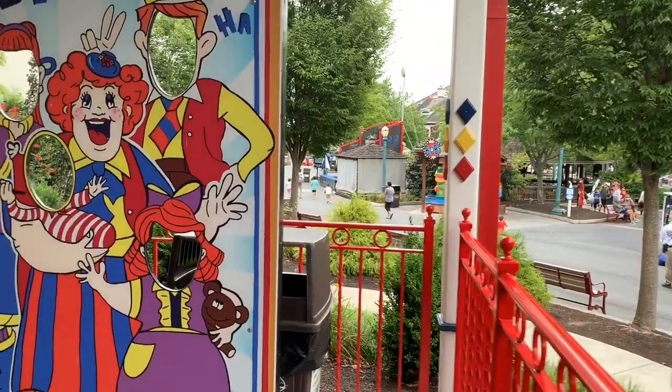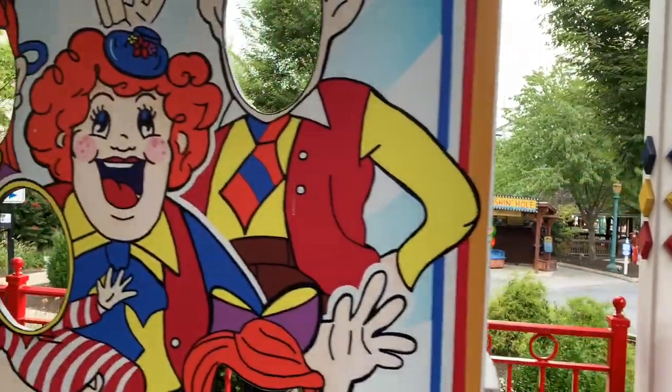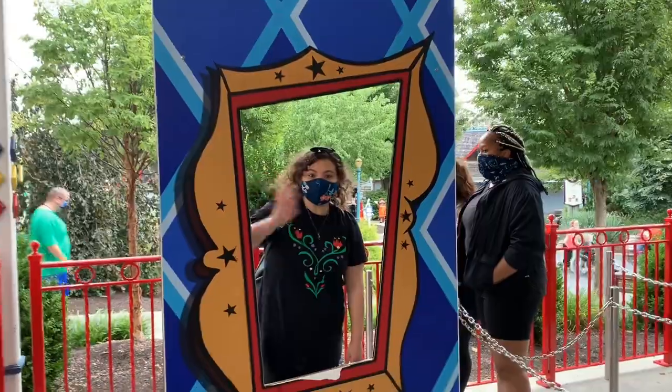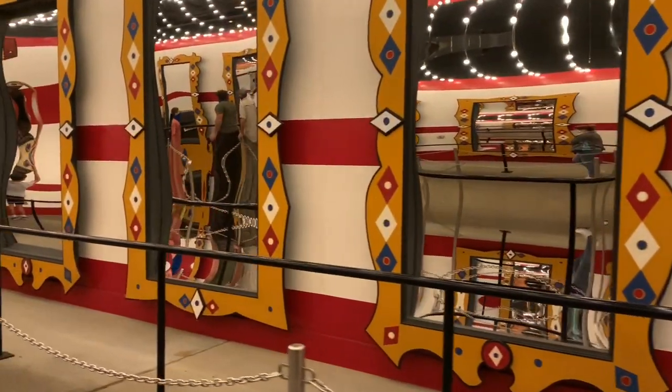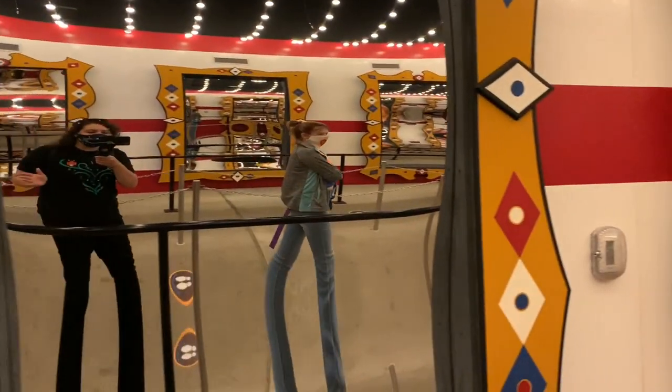So they have this really cute funhouse photo op thing, but they have a garbage can blocking it, so you can't do it right now. I love this ride because this is like the only ride queue that has some fun elements to it.